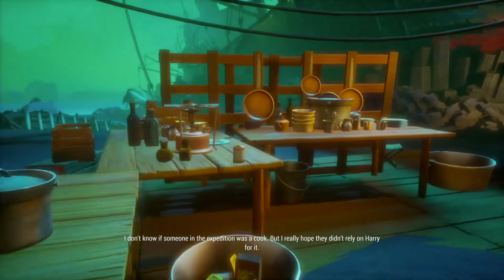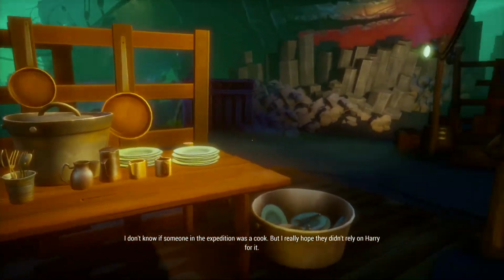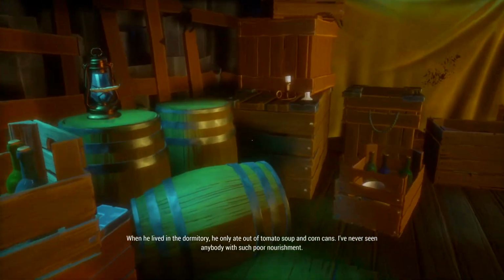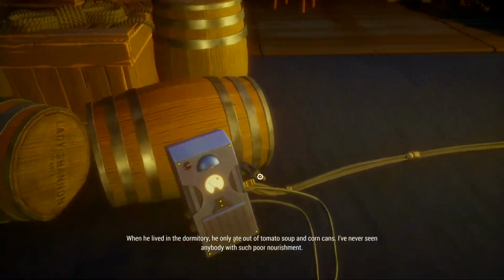I don't know if someone in the expedition was a cook, but I really hope they didn't rely on Harry for it. He lived in the dormitory. He only ate out of tomato soup and corn cans. I've never seen anybody with such poor nourishment.